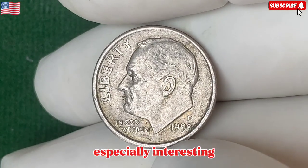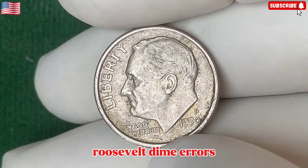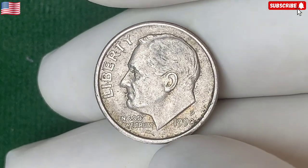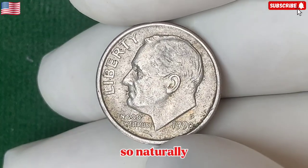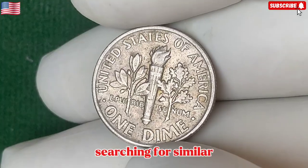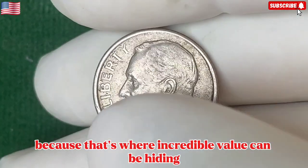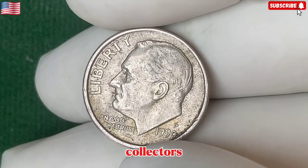Now, here's something especially interesting. One of the most famous and mysterious Roosevelt dime errors occurred just 1 year earlier, in 1989, when a small number of proof dimes were struck without the S mint mark. These so-called no-S dimes are worth thousands. So naturally, collectors have been paying very close attention to 1990 dimes as well, searching for similar anomalies. Any coin from this year with a misplaced or missing mint mark should be examined carefully, because that's where incredible value can be hiding.